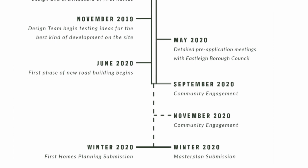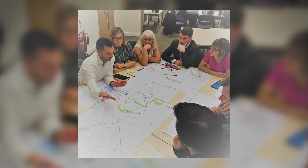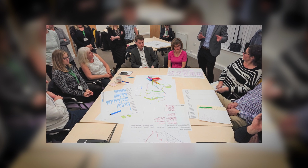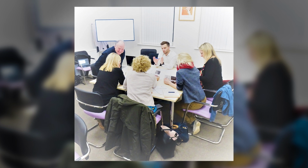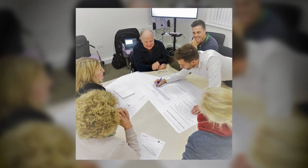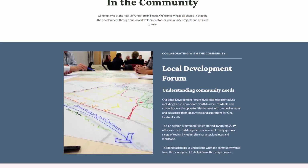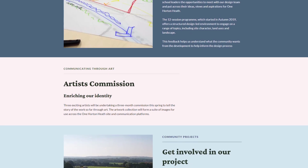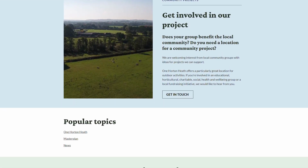With that in mind, a local development forum was established early in the process, bringing together key stakeholders and community representatives who can understand and guide our decision choices and be a part of the emerging design process. This open and transparent process provides ongoing opportunities for dialogue and is underpinned as well by the recent creation of our bespoke 1 Horton Heath website. We're now going to hear from Seb Willett of Claig Architects.